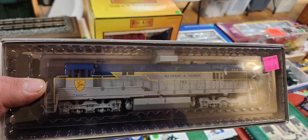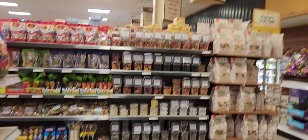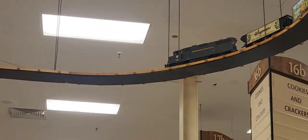We made our purchases and out the door we went, but we took note of the next show and when it was going to be. And then after that, it was lunchtime. We went to Johnson City and Wegmans. Of course, no trip to Johnson City would be complete without the Wegmans train, PRR number 7680.